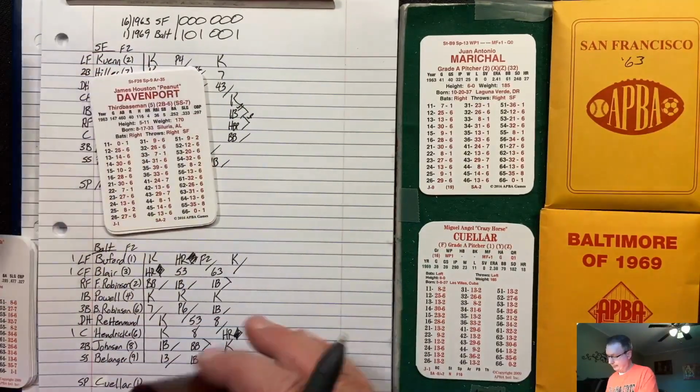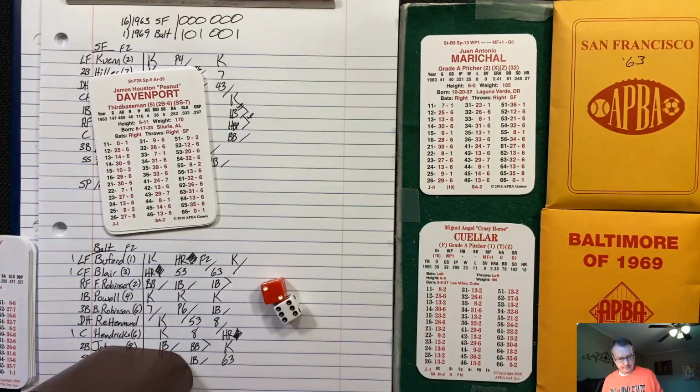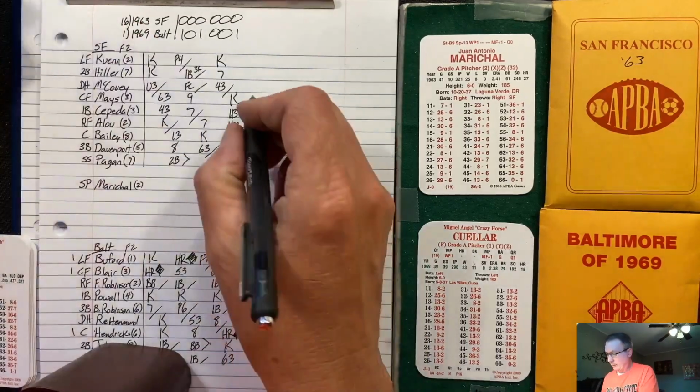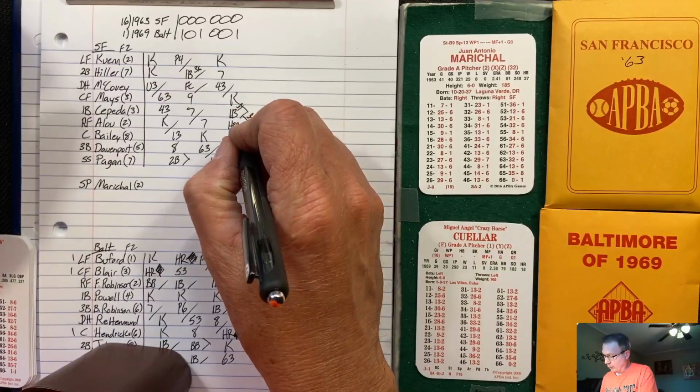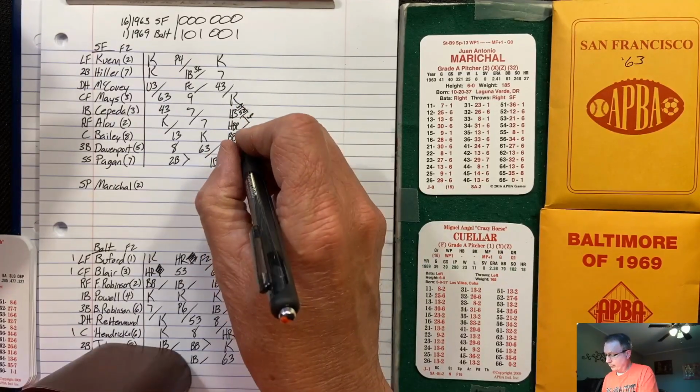Peanut. 26-27. They're playing back. And it is going to be a fielder's choice. Runners out at home. 5-2. There's no choice on that one, so it doesn't matter where you're playing. It's a 5-2 put out at home.